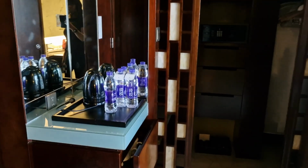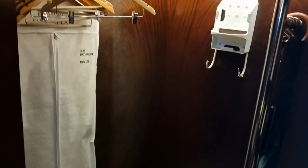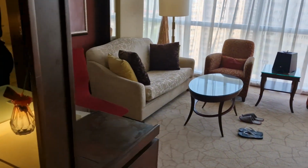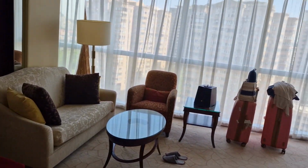Free bottled water, which was quite nice. Got a little bit of a walk-in wardrobe here, so you've got a safe, some drawers. It's good space to put your suitcase. We've got an iron, a few hangers, not that much really. There's actually a little mini bar here as well, a desk, and just a general seating area, very comfortable.